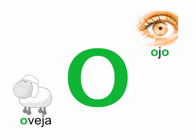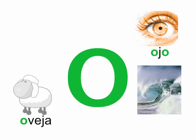Ojo. Next, we have a wave. The word for a wave is ola. Ola. It's just like saying hello in Spanish, but when you're saying that kind of ola, we write it without the silent letter H at the beginning so that we can tell the difference between the two words. Hola with an H means hello, and ola without the H means a wave in the ocean.